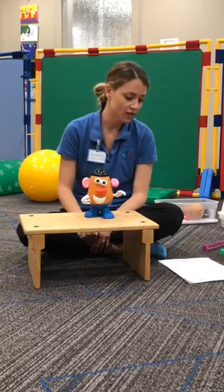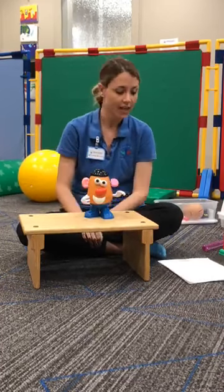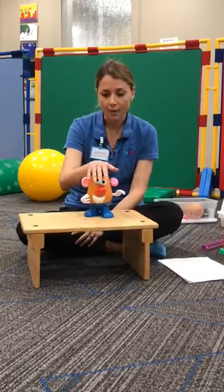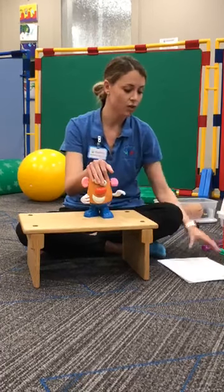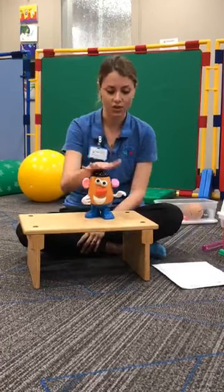And then you can move into the 2-step directions. First put on the eyes, then put on the nose. And even making more complex directions by putting in spatial concepts or modifiers, like put something on top of his head and then put something under his eyes, where it'll be more complex for some of those higher level kiddos, those older kiddos, but still just a simple activity for them.